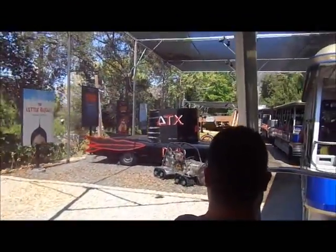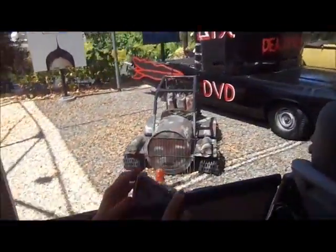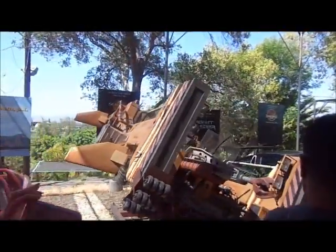That is just the shell of a Ferrari. It has the engine of a Volkswagen. Very, very inexpensive Ferrari. The Back to the Future DeLorean. That's a real working car. If you wanted to, you could take that out to 80 miles an hour.